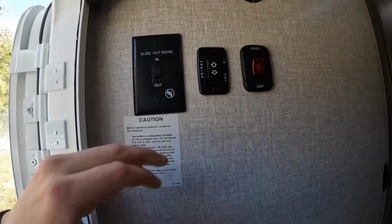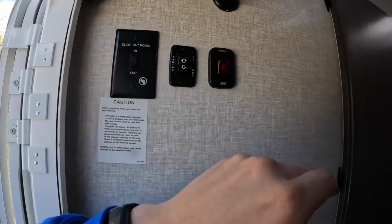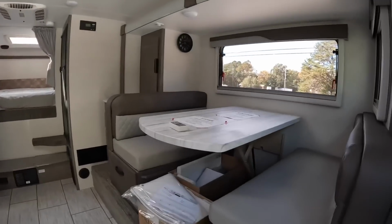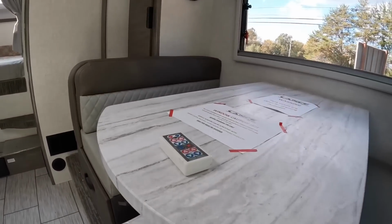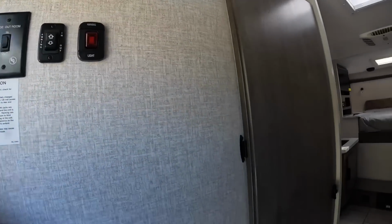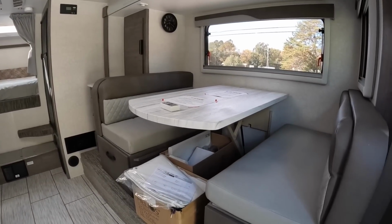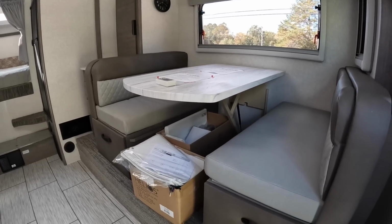Above it over here, you've got your awning in and out switch, awning light, slide out. That's for the half slide over there, what I call it. Your full slide over here is going to be controlled on a remote. It's actually this remote right here. But yeah, a little coat rack and everything, nice. So in 2022, you have platinum, bronzite, and lapis to choose from. This color option is going to be bronzite.